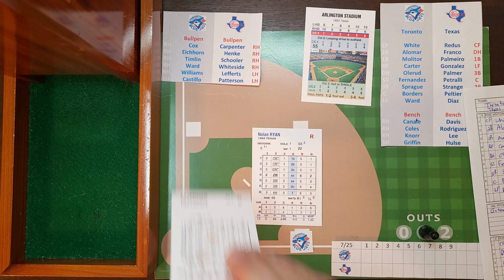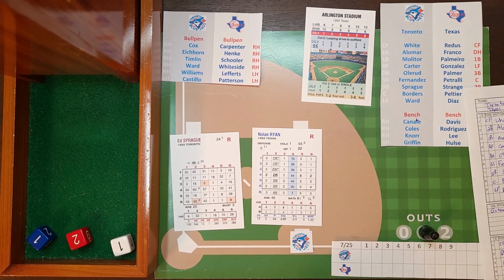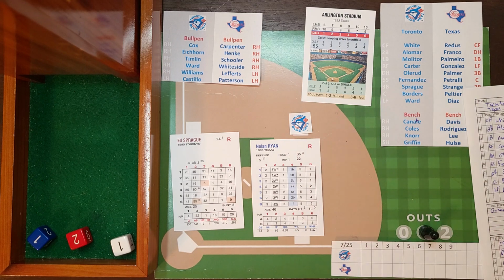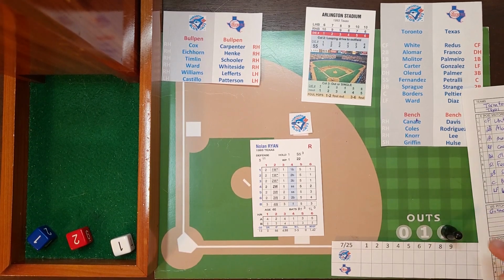But at least Petrali didn't throw it away. So Fernandez is at first with 1 out. Infield halfway for the double play. Here's Ed Sprague. 2-1's a 45. 2-1 is a 1, total of 46, and that's going to be a ground ball short to first with the runner advancing. So runner advances to second base. The only play for the shortstop Diaz was to throw out Sprague at first base. So runner moves to second. Now there's 2 away for Pat Borders.